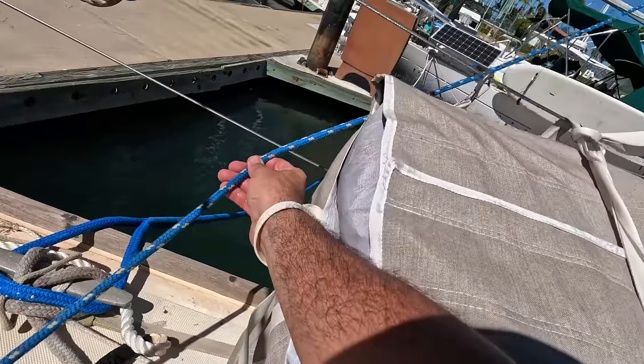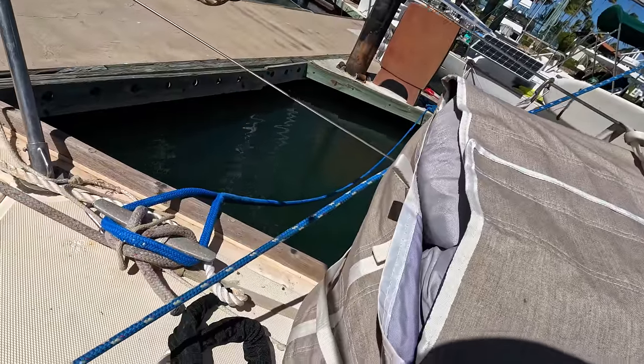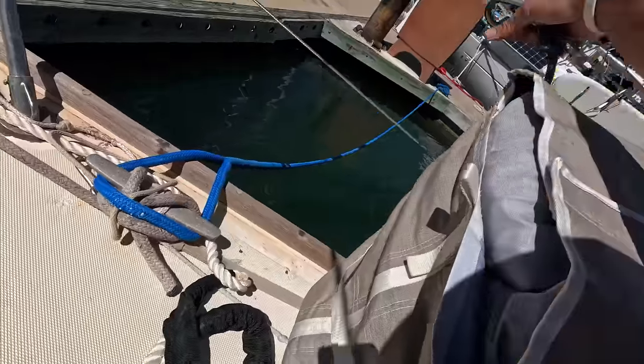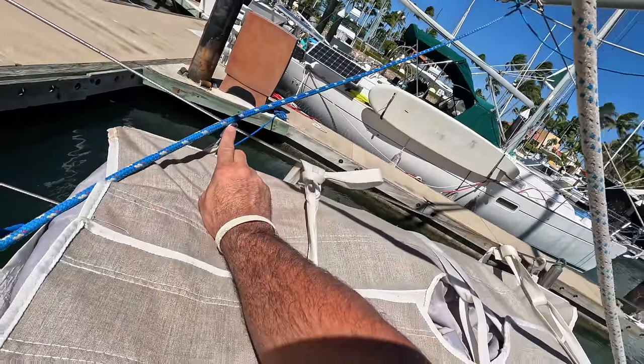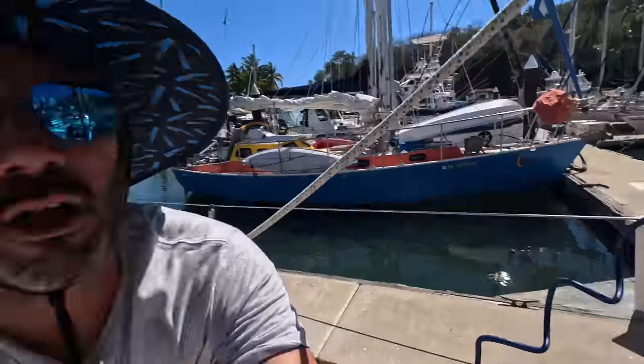I ran it underneath the middle so it doesn't chafe on anything. Ideally, it'd be nice to have it so I don't have to touch this fore guy at all. I just drive the pole. Let me explain. If I went over this in here, it rubs, unfortunately. But if I was driving, this would be quite simple because I could just swing it over and not have to go up on the bow with this. So I'm going to play with that a little more. This will just make everything more streamlined for our crossing.